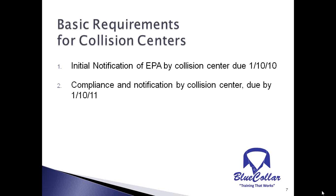You had to notify the EPA by January the 10th in 2010. You actually had to show or give them notification that you were compliant by January the 10th of 2011. So basically you have this coming year to re-up your notification if you did it 5 years ago, and if you haven't ever done it, you need to do it probably as soon as possible.